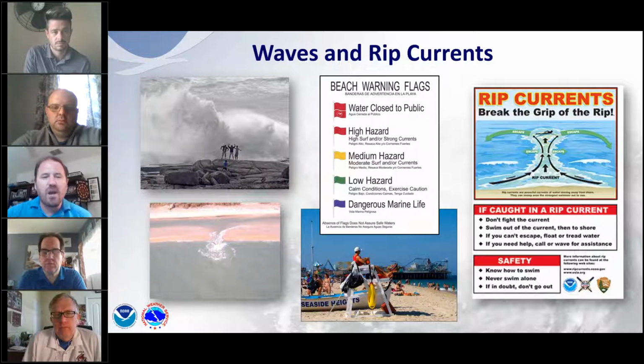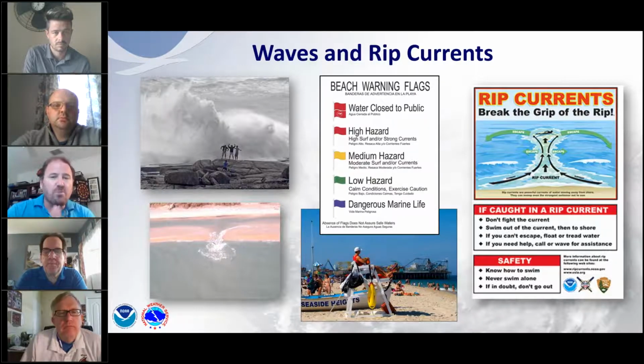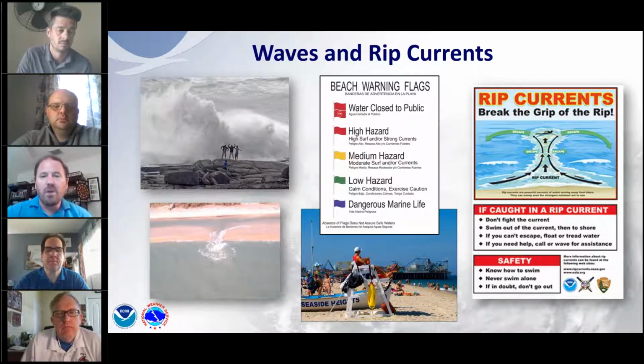Now, there's ways we try to give folks a heads up when these rip currents are going to be a threat. The weather forecast offices, a couple of these folks here are from those offices, will sometimes issue rip current statements that will highlight the threat, even though the storm might be well offshore. And it might not even be from a hurricane. It could be from other hazards or other cyclones that are out there that aren't tropical related. Also, the beaches often have these flags that will kind of indicate to you what the threat level is for the waters. If you see red or yellow, you probably should be avoiding the waters that particular day.